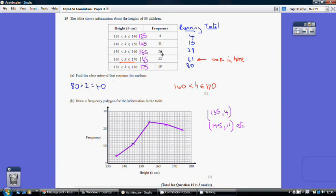So take your 11 and add on 24. Have we now got to our 40th child? No, we haven't. We've got to our 39th child. So our 40th child is the first child in the next 22. So our middle child is in here. So what is their height? So the height of the 40th child, who's inside these 22 children, is here. So their height is greater than 160, but less than or equal to 170. So you have to write this down.